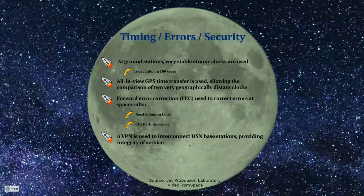A network that communicates with spacecraft across our solar system must also be designed with timing and synchronization in mind. To determine an accurate position of a spacecraft, very stable atomic clocks are used at ground stations that only experience an average of 1 second deviation in 100 years of operation. Additionally, the comparison of 2 very geographically distant clocks relies on all-in-view GPS time transfer. Because a signal may experience a high amount of attenuation during transmission, spacecraft utilize forward error correction, like Reed-Solomon code and CCSDS turbo codes, to help alleviate problems. Security, of course, is another important factor, so a secure VPN is used to interconnect base stations, providing integrity of service when transmitting data.